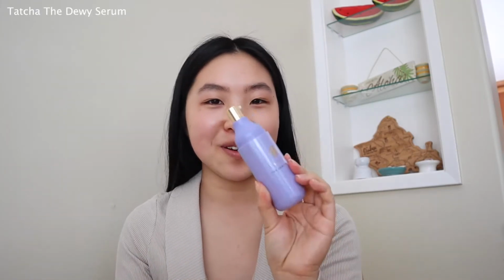Okay, on to serum. I'm going to use the Tatcha Dewy serum. You know that Tatcha is one of my absolute favorite brands, and I'm obsessed with their Dewy cream. So I tried their Dewy serum, which is basically the Dewy cream in a liquid form. And I love this stuff. You see all over TikTok where they do the transformations of using it for 7 days, and their skin looks so much dewier and plump. That's exactly what this experience is when you use it.